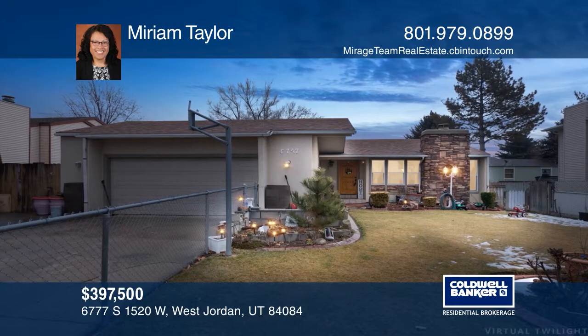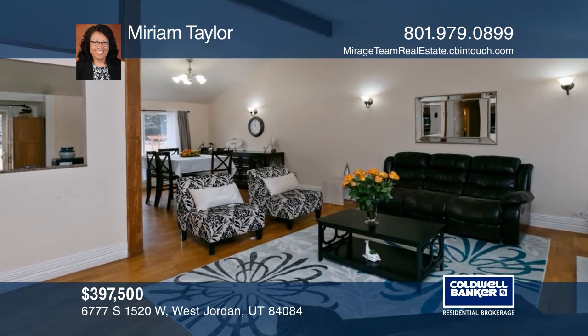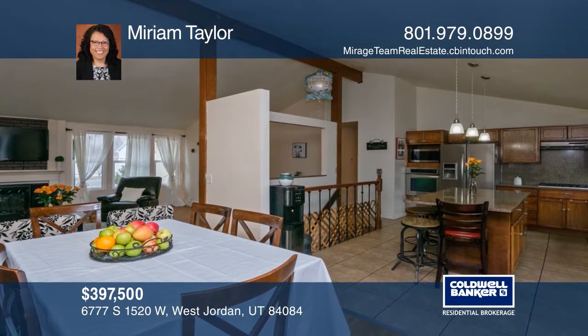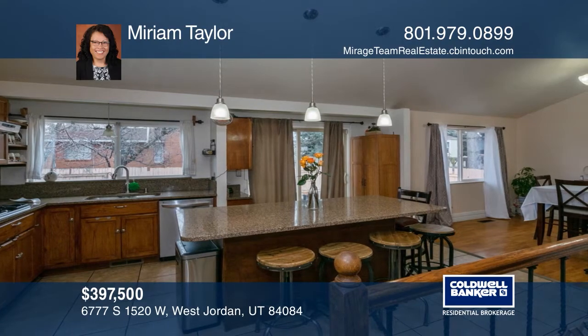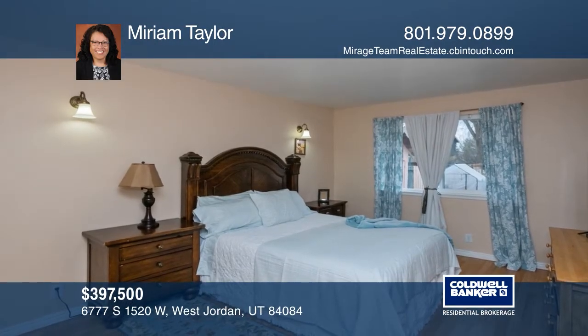This beautiful, open concept main floor living West Jordan home is well maintained and recently updated. This home sits in a quiet neighborhood near shopping and restaurants of all kinds. Interior updates include new countertops, floors, paint, and a newer roof. The front yard, garden, and landscaping have been meticulously maintained by the owner.